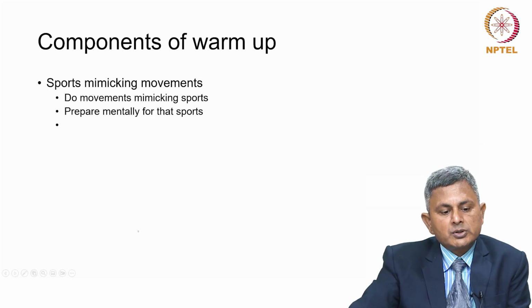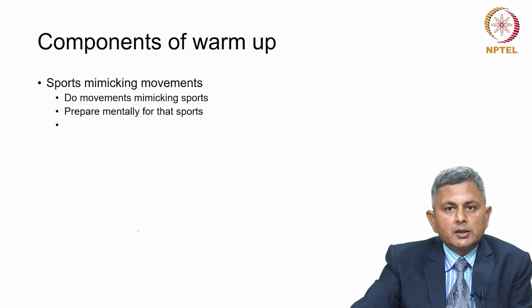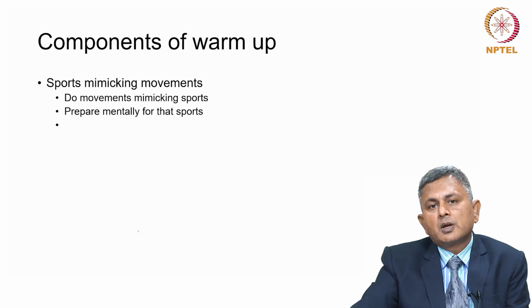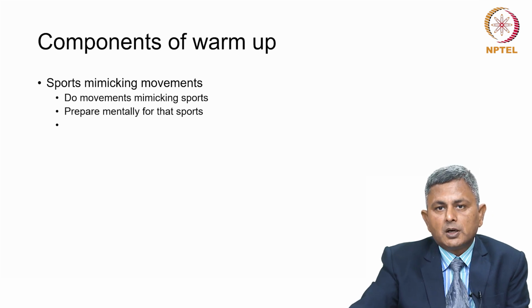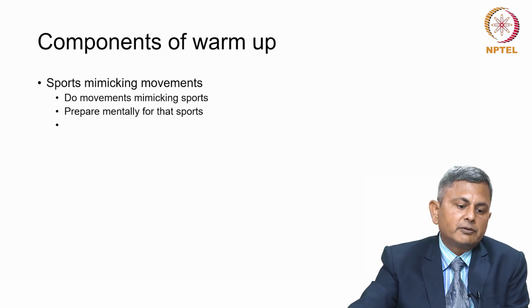And the third and most important part is the sports mimicking movements. They resemble the main activity which you are going to conduct after warming up. This portion of warm up includes sports mimicking activity, by which the major joints that are going to be involved are prepared, and mental conditioning is also done through these activities.